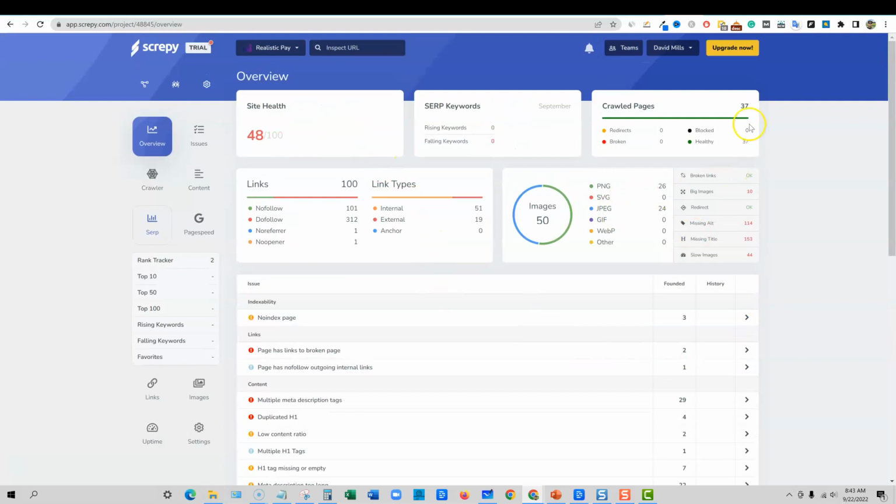And then the other thing was that I just didn't understand why it only crawled 37 pages. Maybe that's because I'm on the free trial. I'm not sure. But that was just one thing to note, that it didn't crawl even half of the pages on my website. So maybe after it does multiple crawls, it'll find more pages. I'm not really sure about that, so not going to label that as a con, but just wanted to notate that.